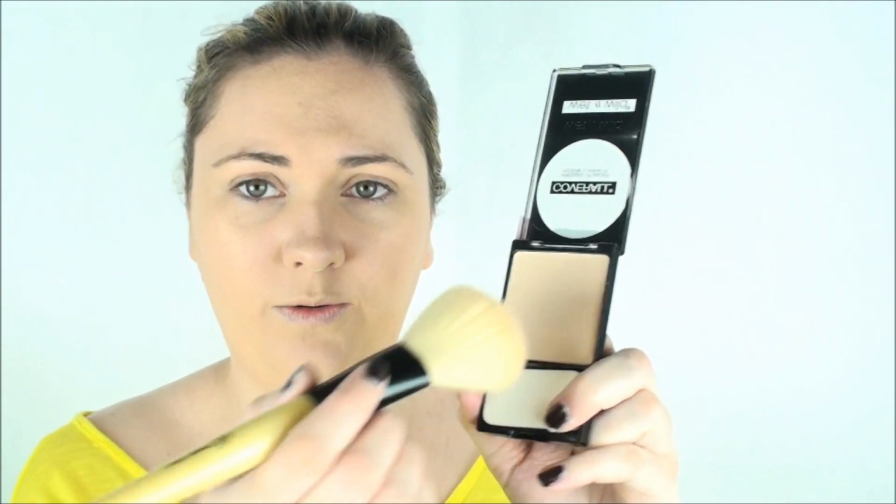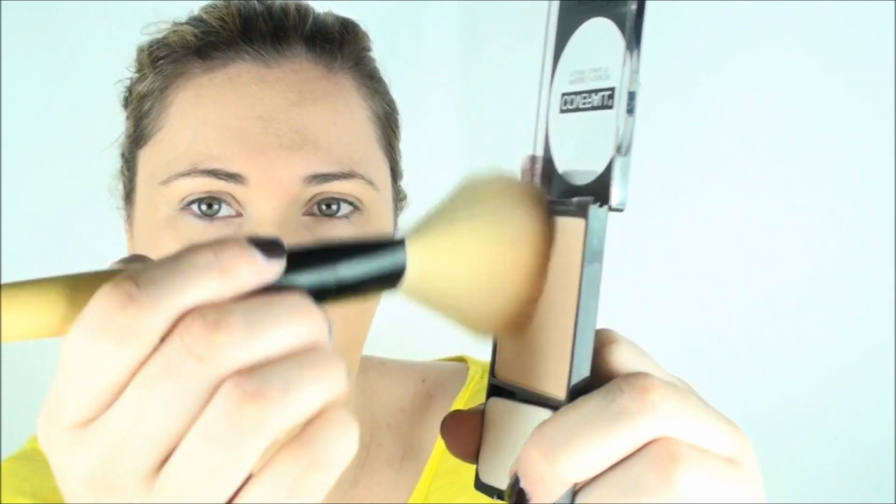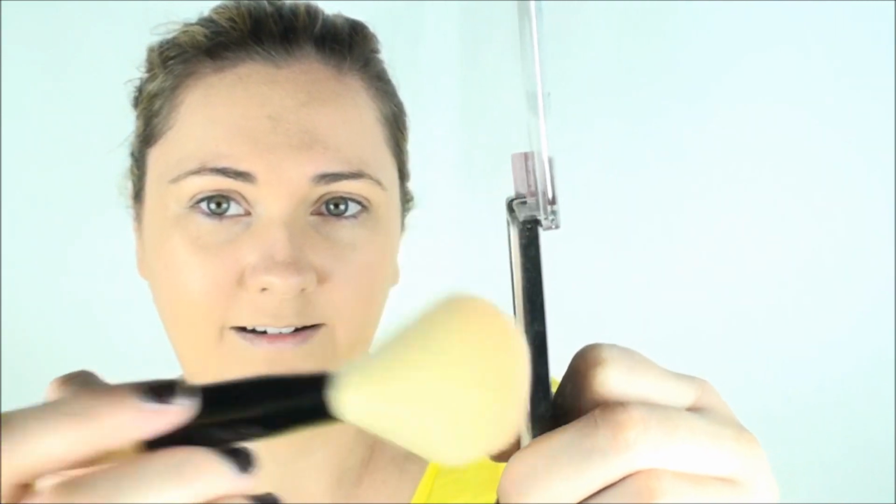It feels pretty silky. It doesn't feel chunky or funky at all. Whoa. I don't know if you guys can see that. Some serious dust flying off of this. Okay. Oh, and this doesn't have a mirror. If you're going for truly the matte finish, you don't want any amount of dewy glow, this is the way to go.